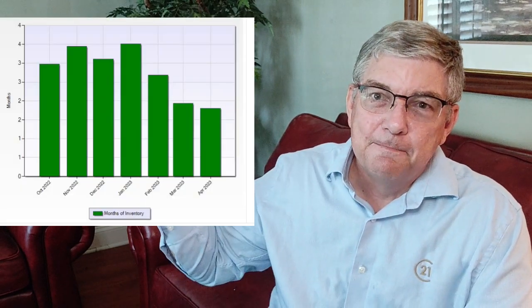Last thing I want to show you, and again, this goes to the law of supply and demand, is months of inventory on the market. So I put it this way. If I have 20 pairs of sunglasses and I sell 5 pairs of sunglasses a month, I have 4 months supply of sunglasses. Well, what does that look like for homes?